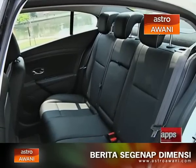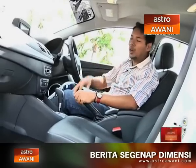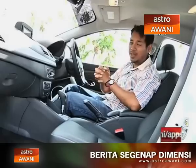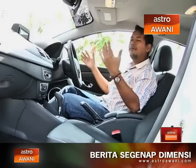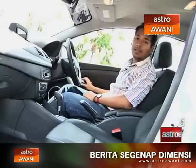Even though it sits on the same platform as the Renault Megane, this car is longer and wider. In fact, it's longer and wider than the Sylphy, which is a car that shares the same drivetrain as this car. So comfort is something that you definitely get with this car. But enough about the inside, how about the outside? Let's go and take a look.